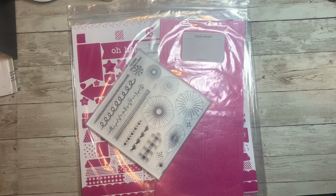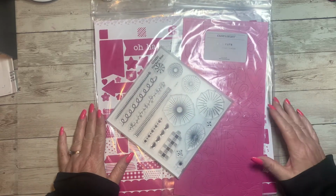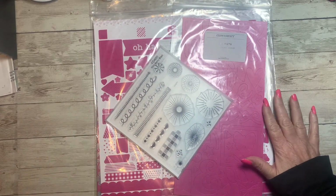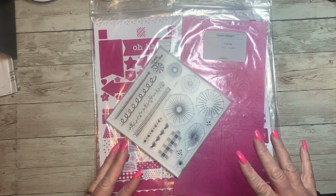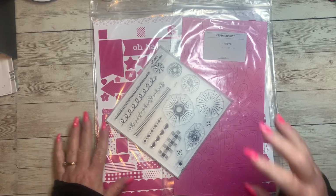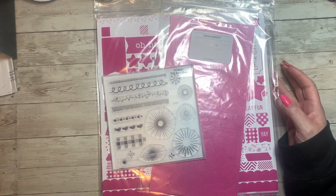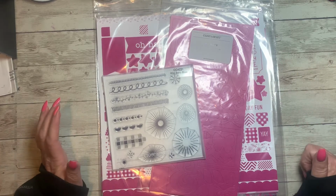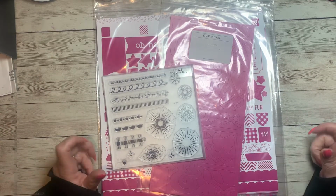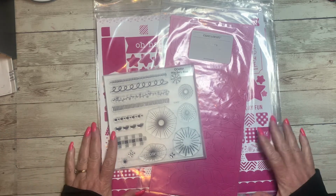This month we are focusing on Wild Berry, and it just happens to coordinate with the Close to My Heart Wild Berry Blast incentive that's going on. So there's some special things in the collection. Wild Berry is our color of the year. It will be available through August, and then it will be gone.